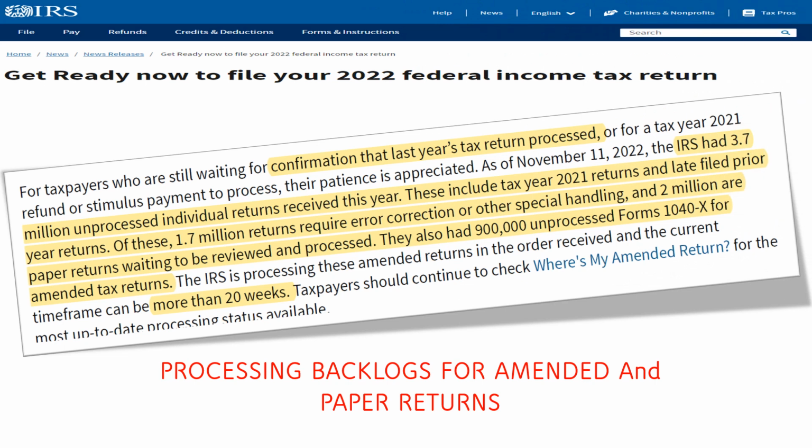So the other good thing that was in the news release, which I think was helpful for those who are still waiting for their tax return, is that the IRS provided some statistics on where they are with those delayed tax returns. This includes this current year and the previous years that folks are still waiting for. So as of November 11th, the IRS had 3.7 million unprocessed returns received this year. So this includes 2021 and prior years that people filed this year to obviously claim credits or refunds because of those extra stimulus credits and child tax credits that people could get thanks to the pandemic packages.